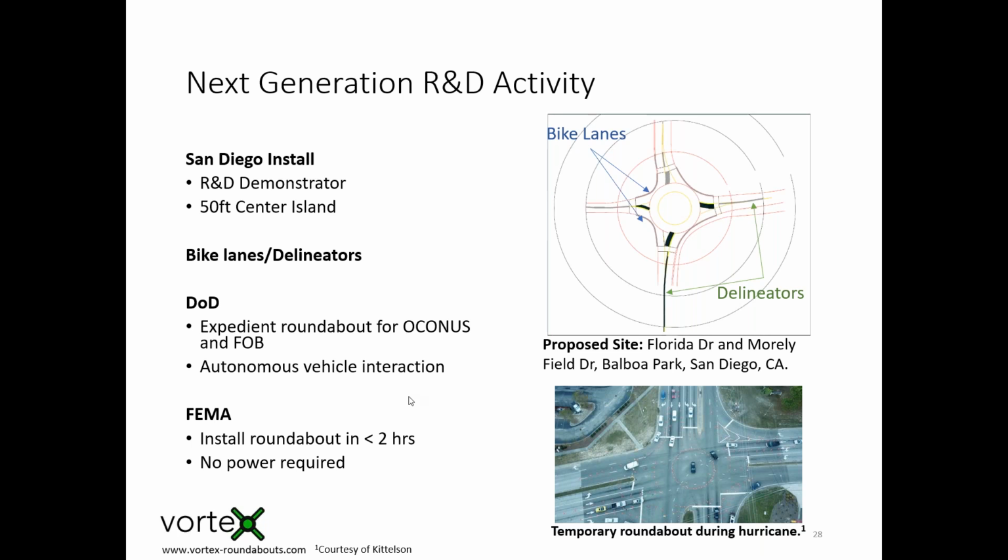I was in the Army previously, and I was on Camp Bondsteel, and there's about 10,000 people. It's literally like a small city. So they definitely have traffic problems there too. And then another interesting aspect is the autonomous vehicle interaction stuff. From what I understand, autonomous vehicles have trouble with roundabouts. So we've done some study and investigation into how we can better serve that, either through a modular system that's smart or other methods to do that.